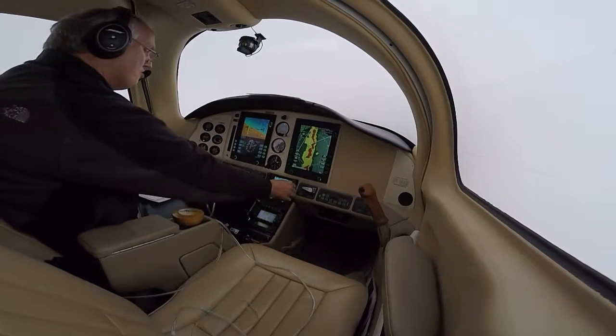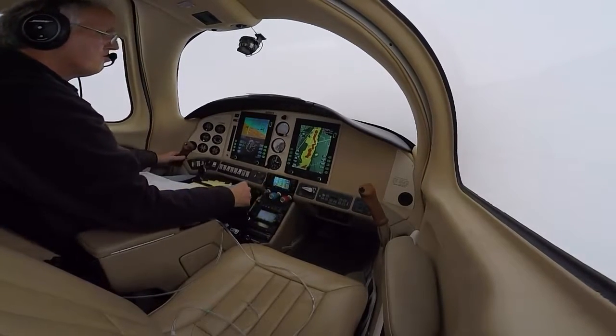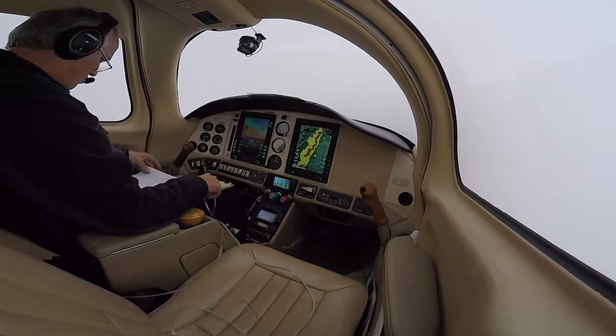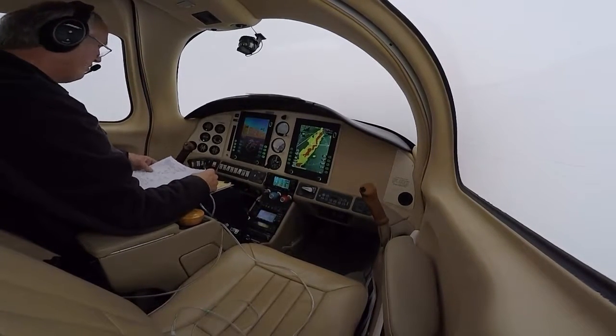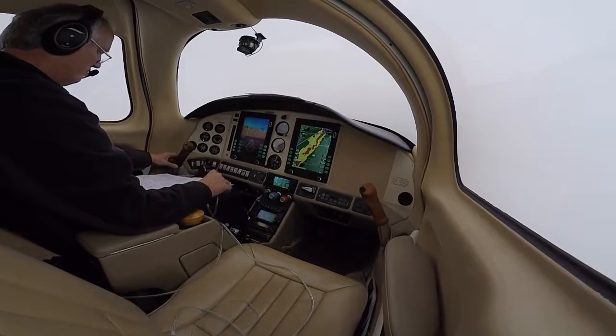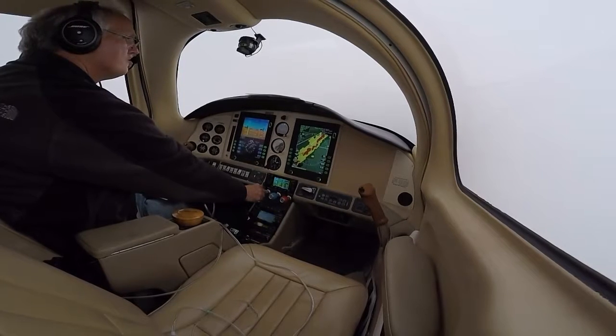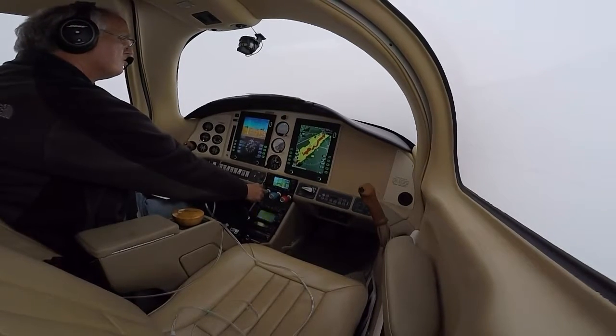Sunwing 026, descend to maintain 10,000, turn right heading 250, vectors for St. Pete. Heading 250, descend to maintain 10,000, and it's vectors for St. Pete, 026. Confirm that heading for Sunwing 026, 250. Yes, sir, Sunwing 026, heading 250 and 10,000 on the altitude.